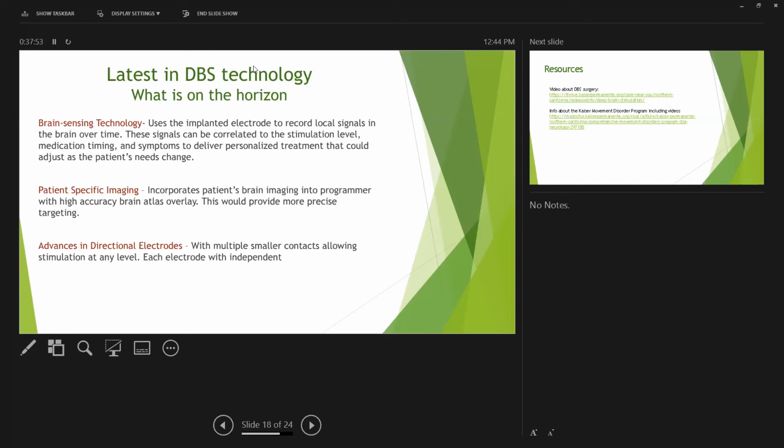Also on the horizon is incorporating a patient's brain imaging into the programmer and putting that together with a brain atlas. So such that on the programming screen, I would be able to see exactly where an electrode is in a particular patient's brain with respect to those targets that we are hoping to stimulate. Currently, a programming screen does not have any imaging from a patient on the screen. So currently, what we're doing is we're sending a stimulation to the contact and just looking based on response and determining the best optimum contacts that way.